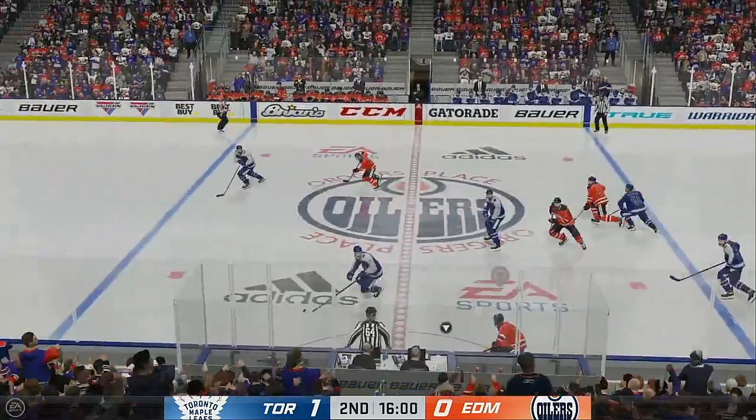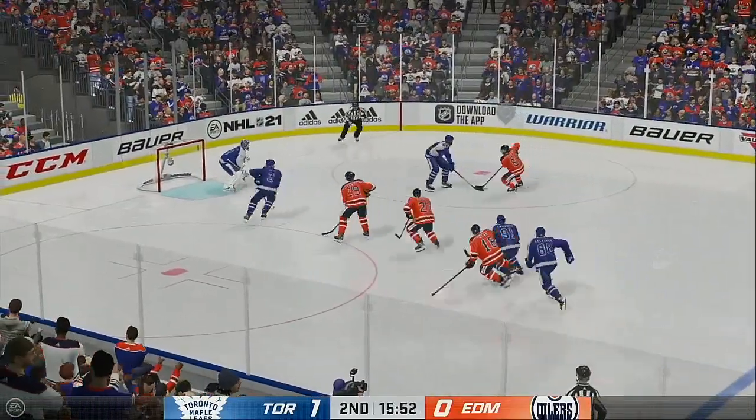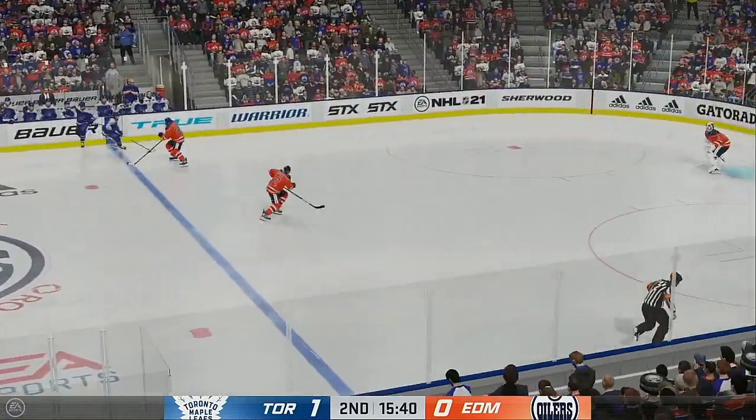What an excellent opportunity, Ray. They worked their way into good shape. He's just not able to beat the goalie. Toronto's got the puck inside the defensive zone. Here they come.